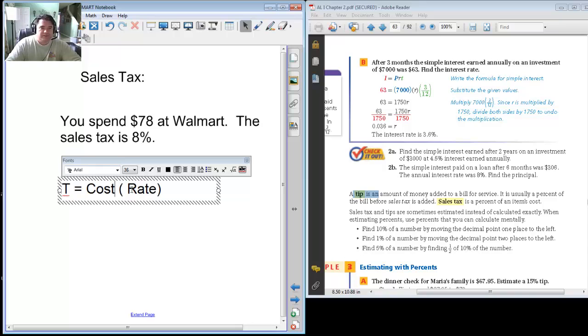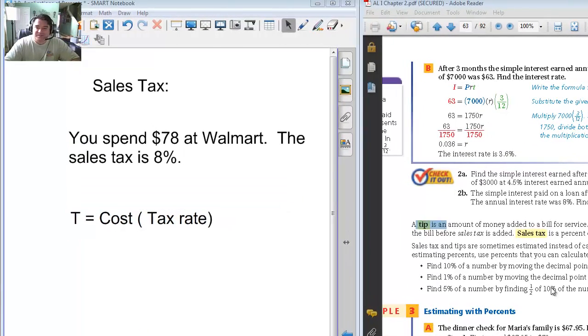cost. Dad, can you please pause? Oh, 1 second. Tax rate. Pausing.